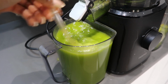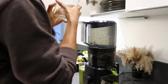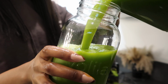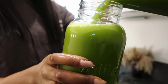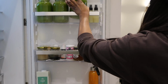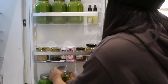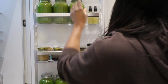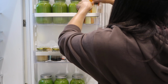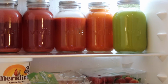Yeah, so I just dispense them into this mason jar, and then I put them in the fridge. So this is what my fridge looks like. I just organize it. So I have one fruit juice a day. Like I said, I juice 7 green juices, and I think I juice about 5 fruit juices because it's expensive, girl. And I don't actually get as much juice from the fruit, funny enough, but I actually have other fruit that I eat during the week. So yeah, that's why I don't have as much fruit juices. But yeah, this is my fridge.